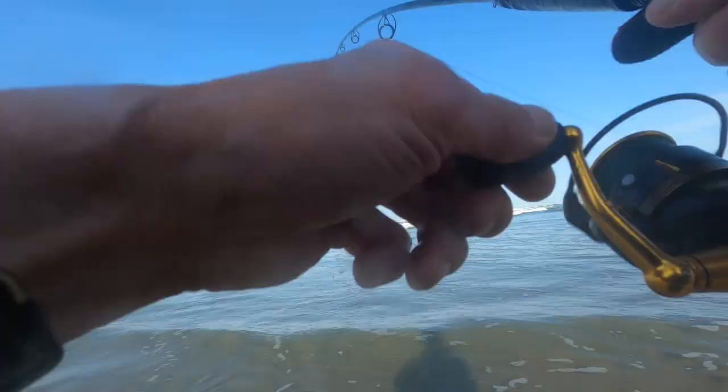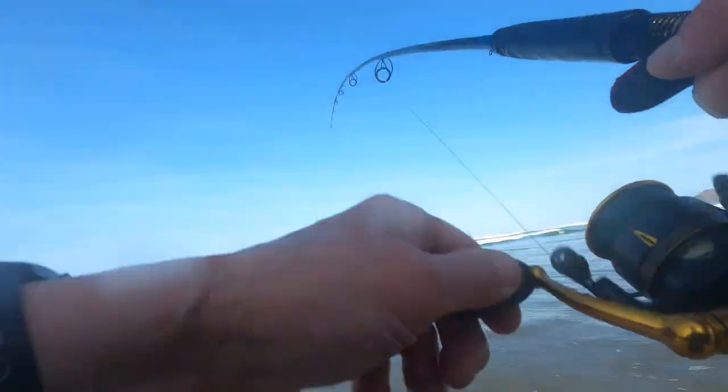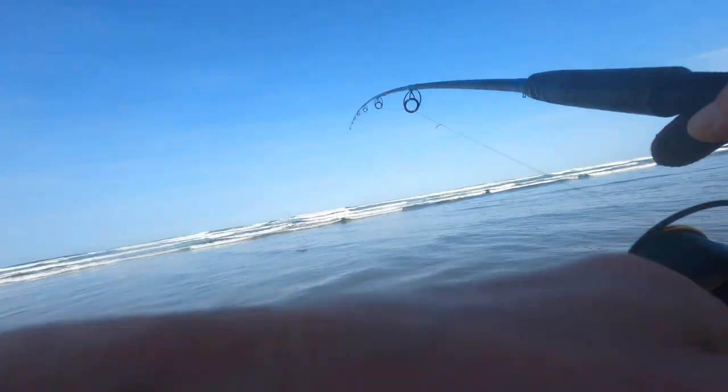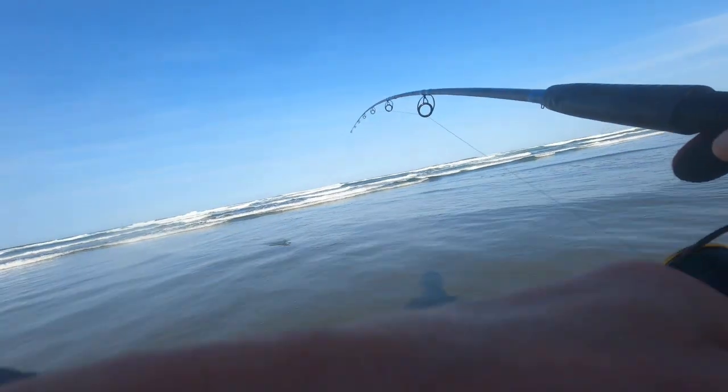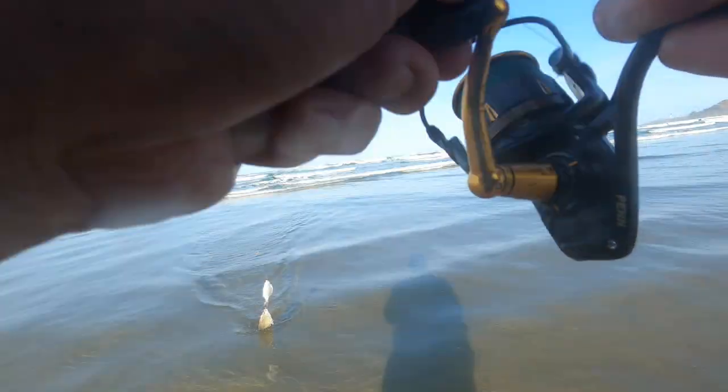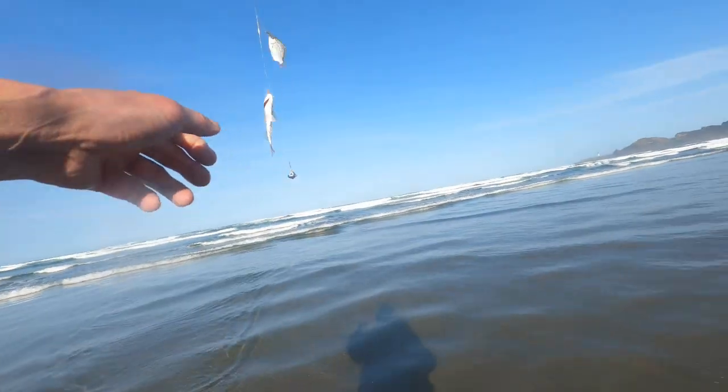My first fish. First cast on 4 ounces. And... feels like a decent redtail. Oh, it's a double. Oh man. Yeah, bottom was not bad.